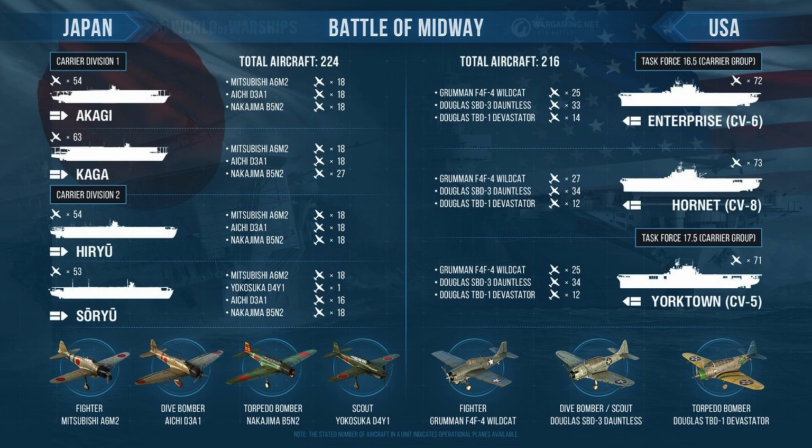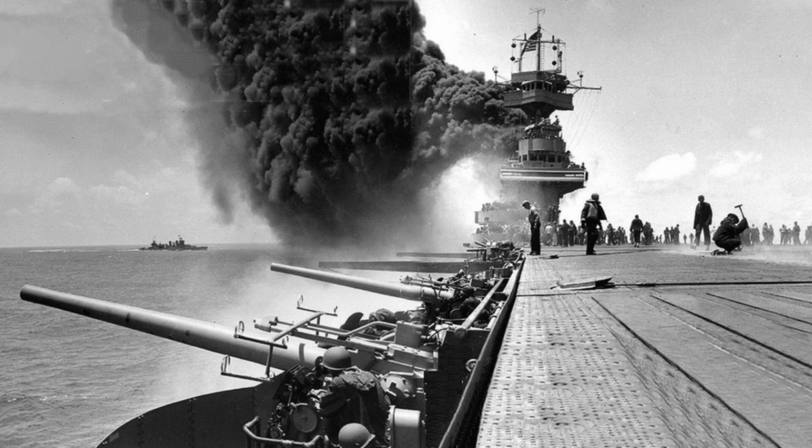The Japanese planned a surprise attack on Midway Atoll, a strategically important island in the Central Pacific. However, American intelligence had intercepted Japanese radio transmissions, revealing their plans. Using this information, the U.S. Navy was able to set a trap for the Japanese fleet.